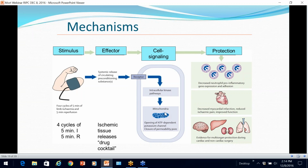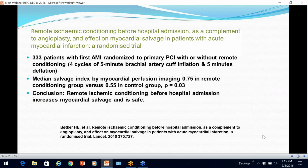And this leads then to protection with decreases of neutrophil pro-inflammatory gene expression and adhesion, decreased myocardial infarct size, improved cardiac function, reduced ischemic pain, and evidence of multi-organ protection during cardiac and non-cardiac surgery in some of the studies. One of the first studies that showed that remote ischemic conditioning could be applied to patients with acute myocardial infarction was this classic study by Botker and coworkers.